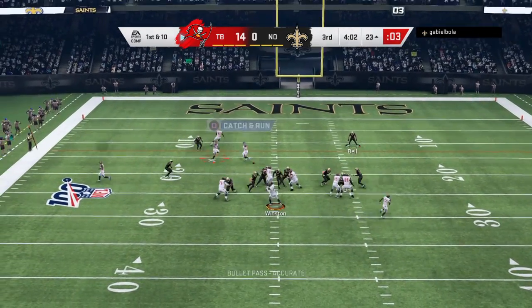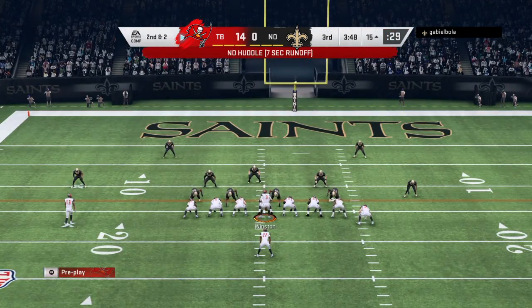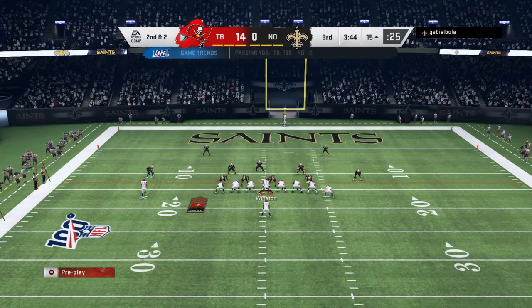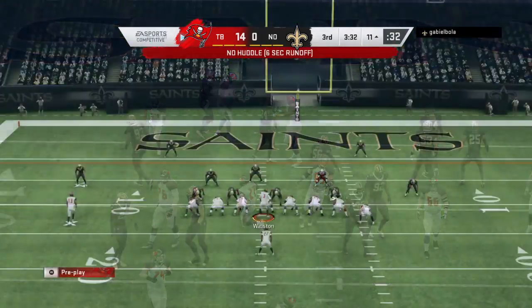Winston now after the fumble recovery. And a quick throw here that's complete. And the result here, a pickup of 8. Leaves him with 2 to go on 2nd down. On 2nd down, it's Jones. And he's brought down just outside of the 10 at the 11.